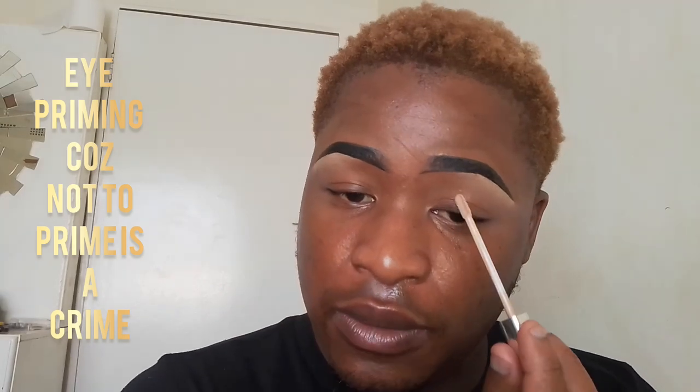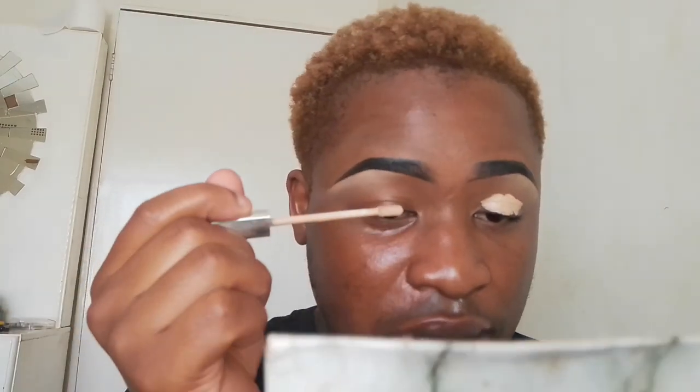I will do my eyeshadows first, then the rest of the face, and there'll be a voiceover for everything, guys. So for my face, guys, I like to usually start off to prime my lids. I prime my lids very well with a concealer. So I use this kind of a concealer, guys. This is a L'Oreal Paris concealer. This is the kind of concealer I like to use.